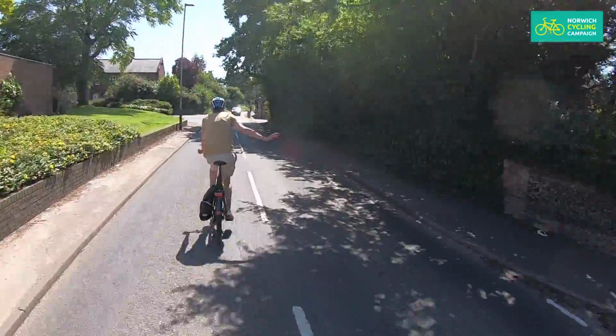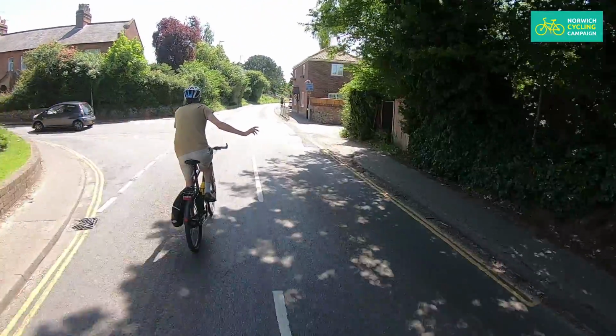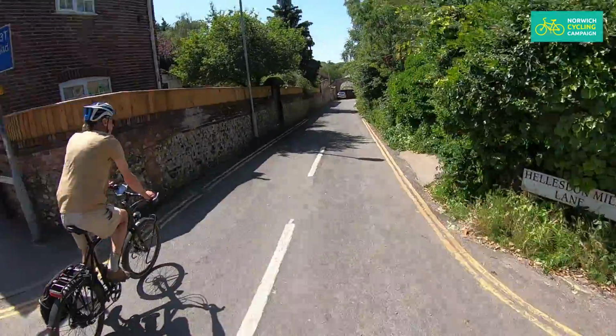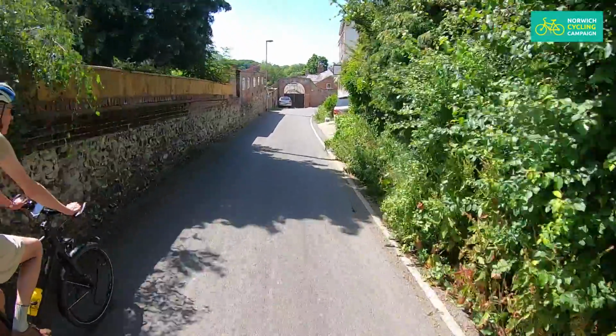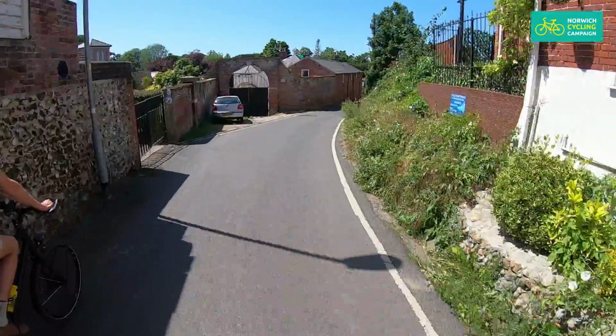And now we take a right, which is actually a bit of a detour, but it's worth it normally to get you off this terrible road. And the detour takes us down to Hellesdon Mill, which is a very beautiful area. But of course there's no safe way to turn right across that busy road at either end of this detour.